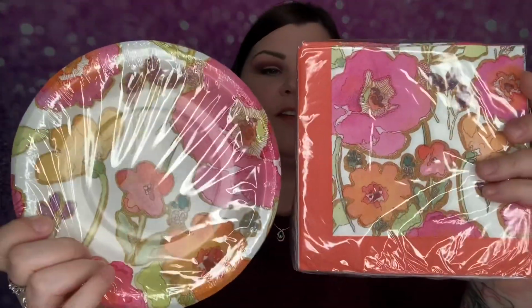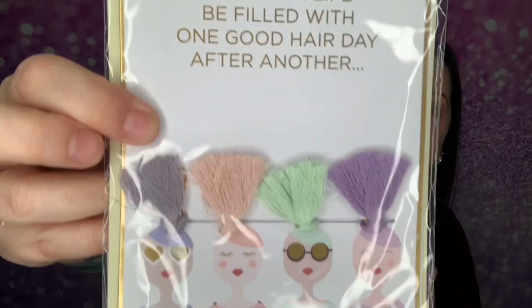Next thing in here is plates and matching napkins, and those are really pretty. So if you are having a party, you definitely have it covered with the matching plates and napkins. Then, let's see here. May your life be filled with one good hair day after another. What, 4 tassel paper clips? That looks so cute, look.